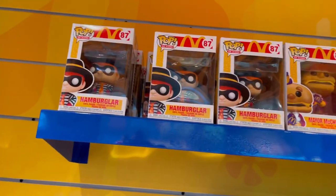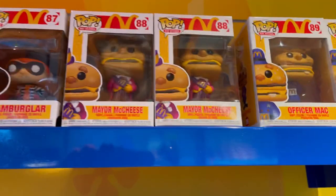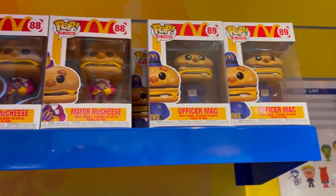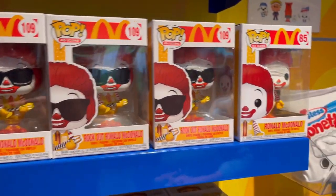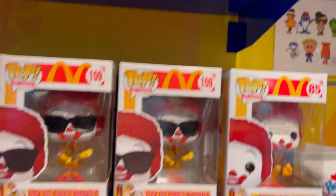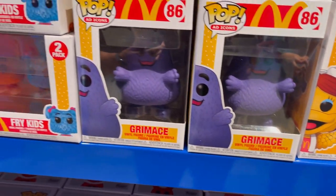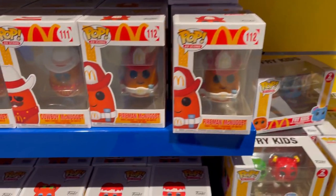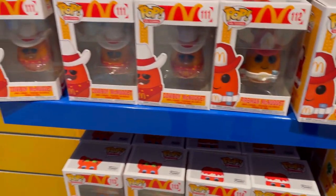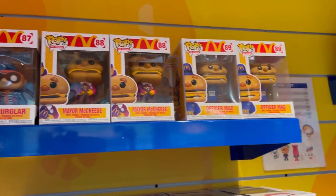oh my gosh, they have the old McDonald's characters, the Hamburglar, Mayor McCheese, Officer Mac, Rockin' Out McRonald McDonald. Look at all these guys. They have Grimace down here. There he is. There's Grimace. The Fry Kids. Yeah, but those aren't as old school as these guys up here. Like Grimace, the Hamburglar, Mayor McCheese.